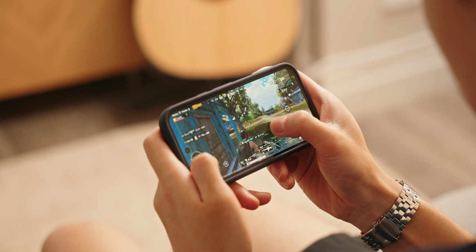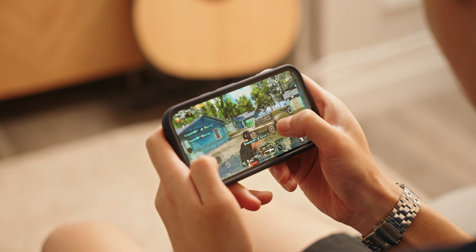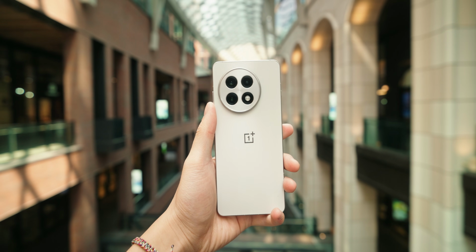I will say that if you are a gamer, you will actually notice a bit of a performance drop compared to other phones, in which I would suggest you get the S25 instead, or even look into the OnePlus 13R if you're on a budget, which I'll actually talk more about at the end.